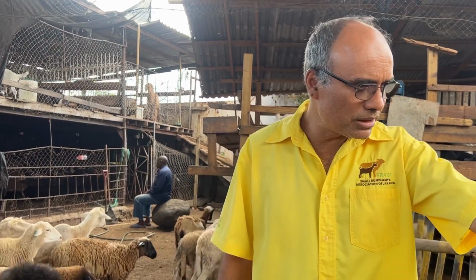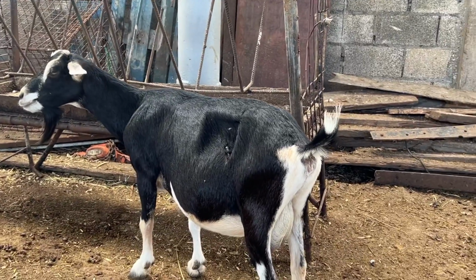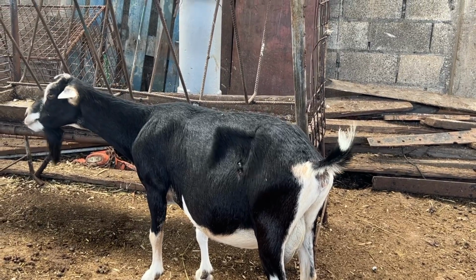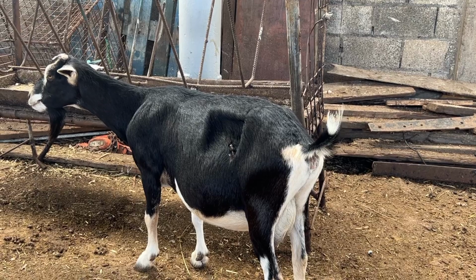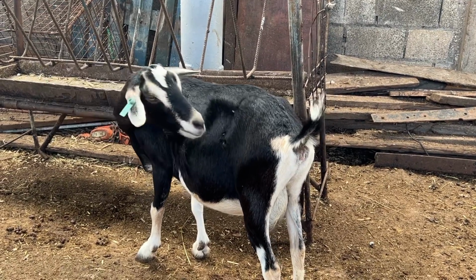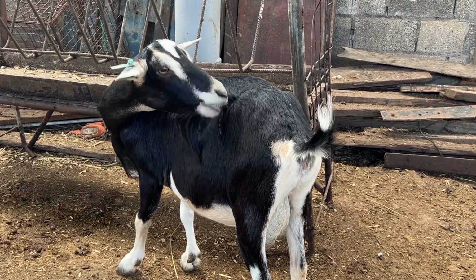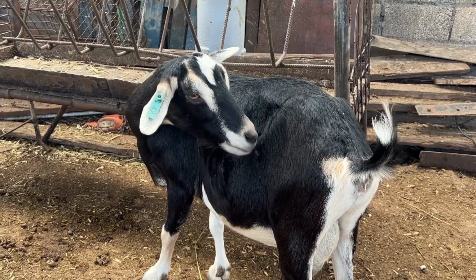As you can see, she's trembling right there, and a lot of flies are going to the area. She's using the vibration of her body to run the flies off her skin, because they will lay eggs. So you can see what she's doing. They will lay the eggs in that and create a problem. You have to pay attention to that.